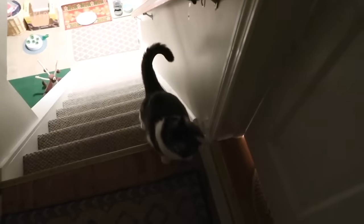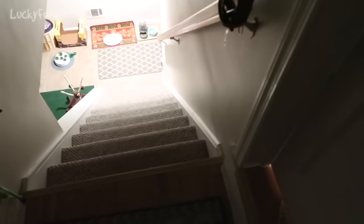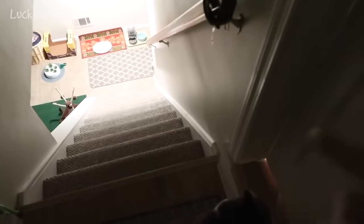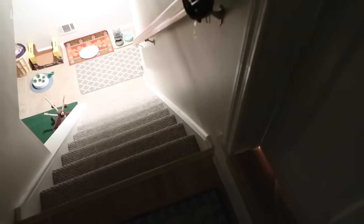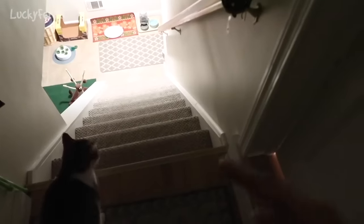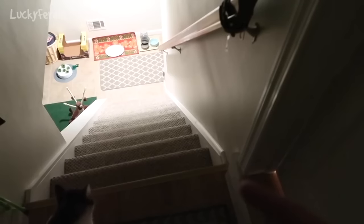8:54 p.m. and right now I am just documenting what just happened. So I came downstairs to put some stuff away. I'm still putting Christmas stuff away. And as I was coming back up the stairs, I opened the door to go in the kitchen and Boo runs past me and starts heading down the steps. Now, he's never done that before. He's never tried to go downstairs.